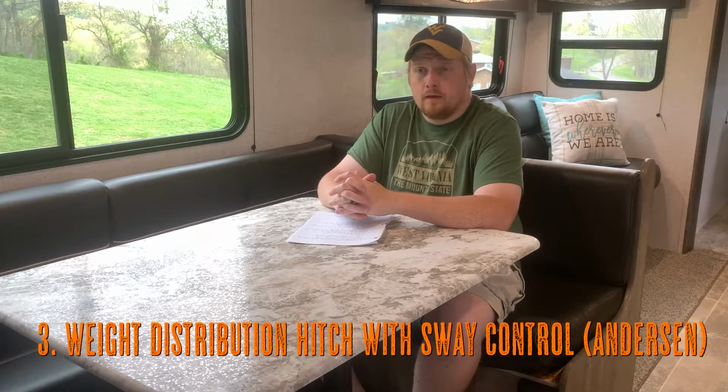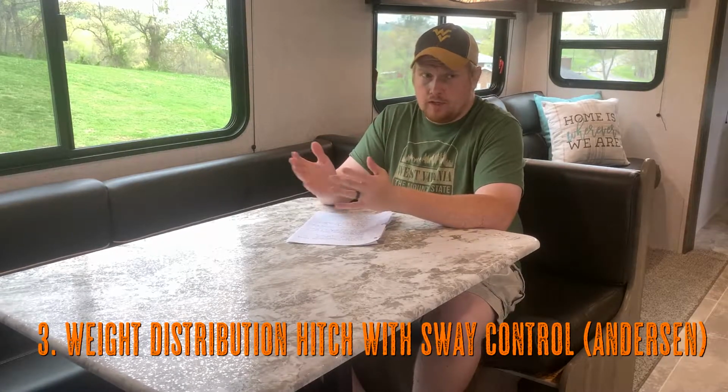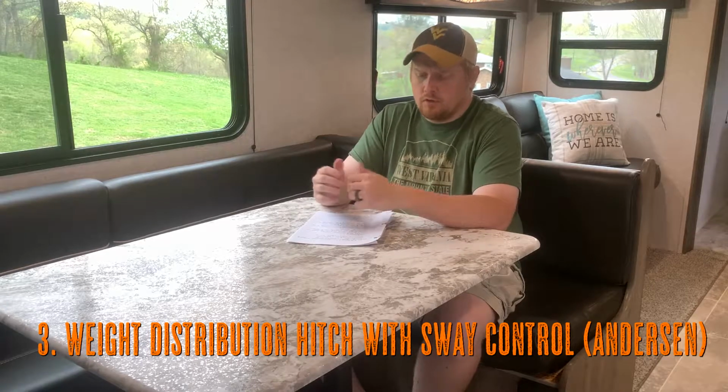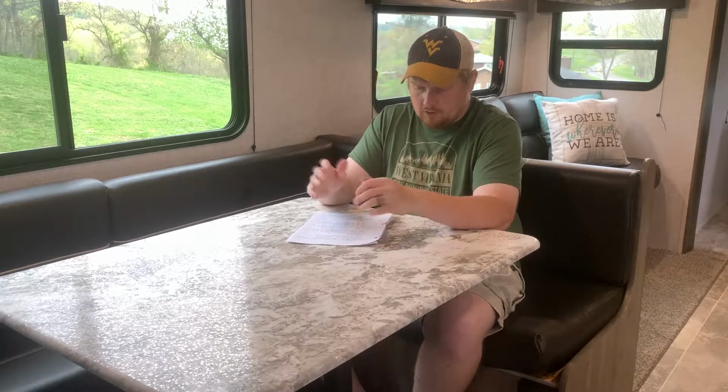Up next is a good weight distribution and sway control. I personally opted to go with the Andersen. I've done a video on that. You can check out all the reasons I opted to go that route. But you may not need one, but in the event that you do, just find a good one that matches your rig, matches your budget, matches all the above.